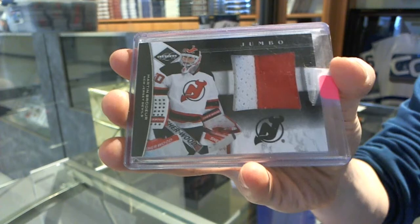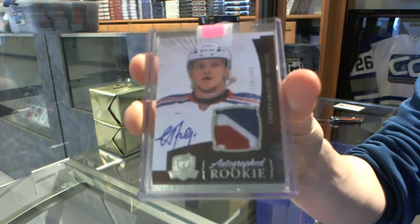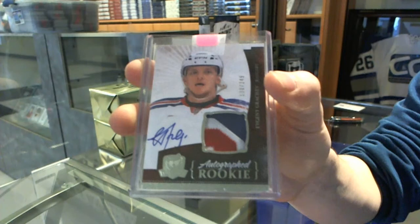Martin Brodeur. And a three-color 10-11 Upper Deck The Cup rookie patch auto number to 249 for the New York Rangers, Evgeny Gretchev with a 249 for the Rangers.